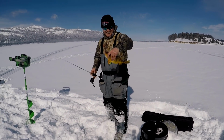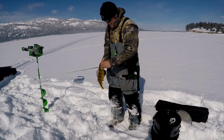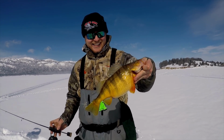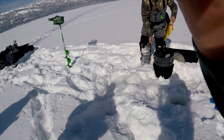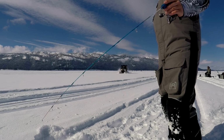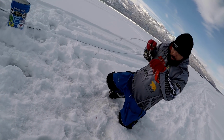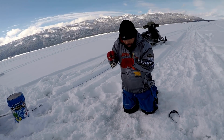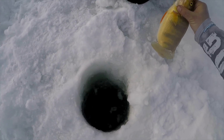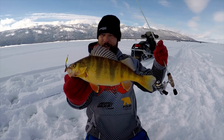Oh, damn. Look at that. That's a Lake Cascade perch right there. Nice. Good job, man. Thanks. Dead stick. See if we can land this one better than the last one. That was big. That's nice. Second perch of the day.